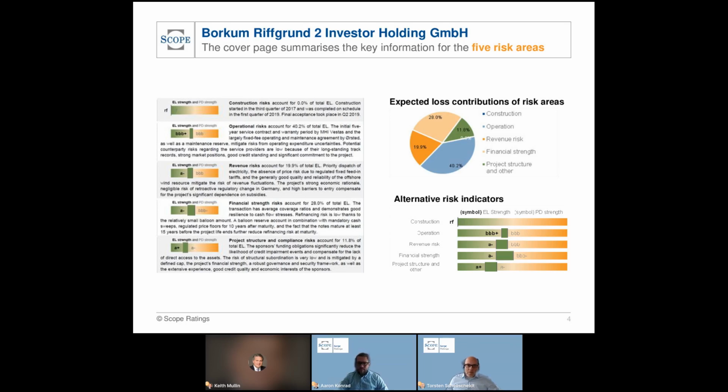Coming to operational risk, we of course need to acknowledge that this is an offshore wind farm operating in a harsh sea environment. So you see that the risk contributions are a bit higher, so 40% coming from the operational risk area. On the other hand, we found sound mitigants here. So the project is really in a good position to manage those operational risks.